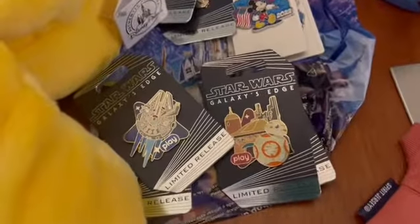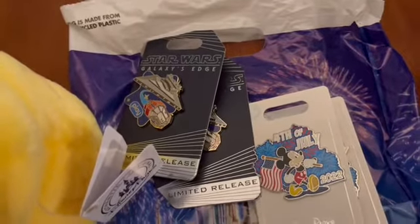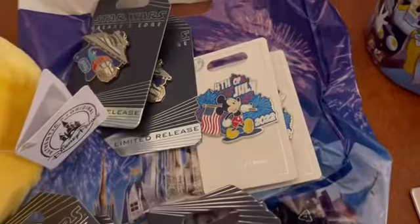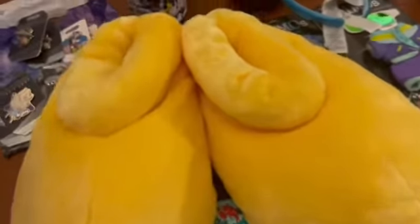I have 2 each of the different styles of pins. If you wanted a Star Wars pin, please make sure that you tell me which one that you want. Be very specific. These are all $7.99, and then the 4th of July one is also $7.99. And last but definitely not least, I have the Mickey Mouse yellow big shoe slippers for $9.99, adult size large.